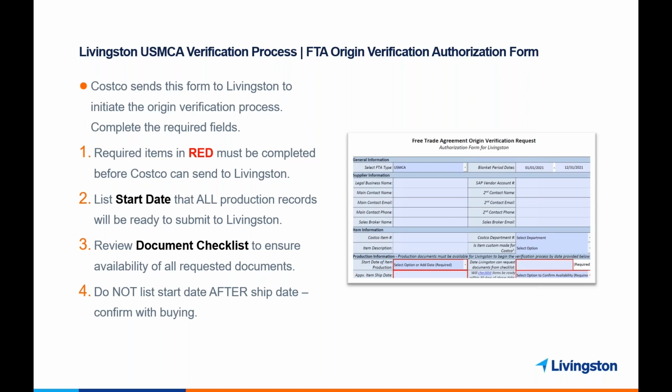Don't list the start date after the ship date. You need to confirm with your buying team, but please be conservative in when your documents are going to be available. We see it more often than we hope to, is that they'll put an immediate date. And then when we send the solicitation, we'll get a response back, well, we're not ready. Can you please extend this? And there often will be a time that we'll say, no, you put that date there.